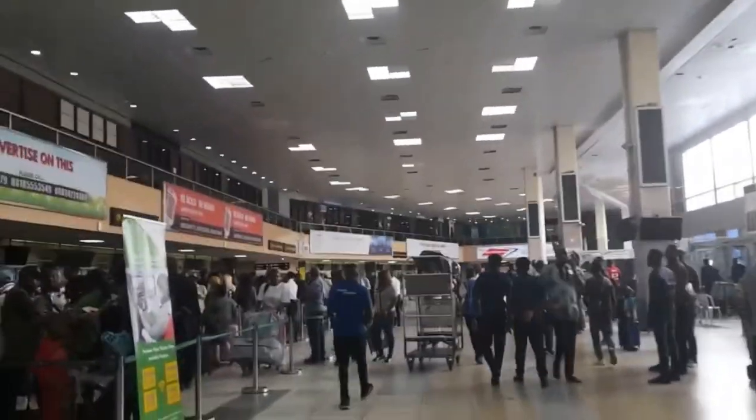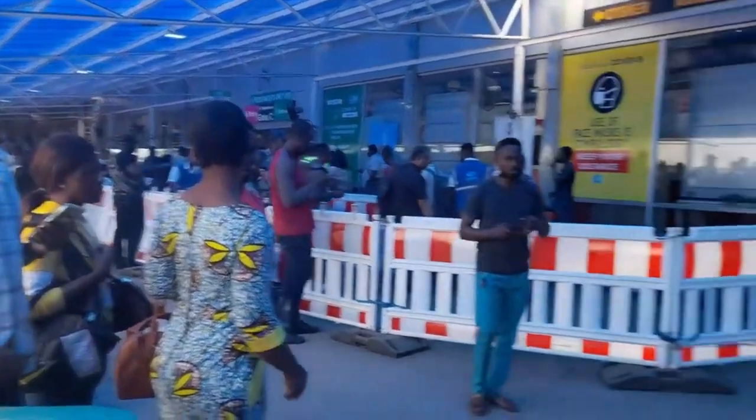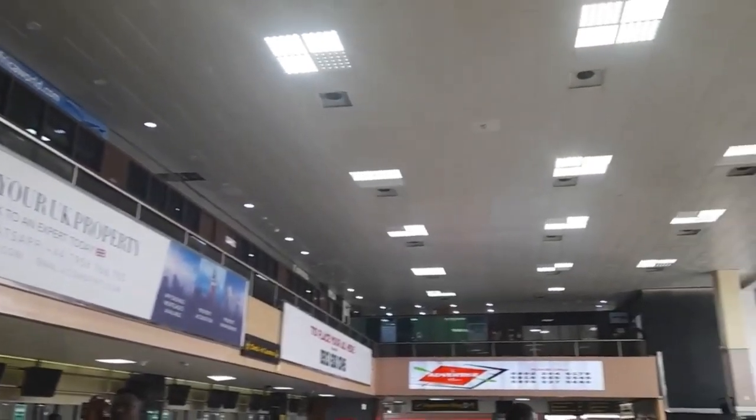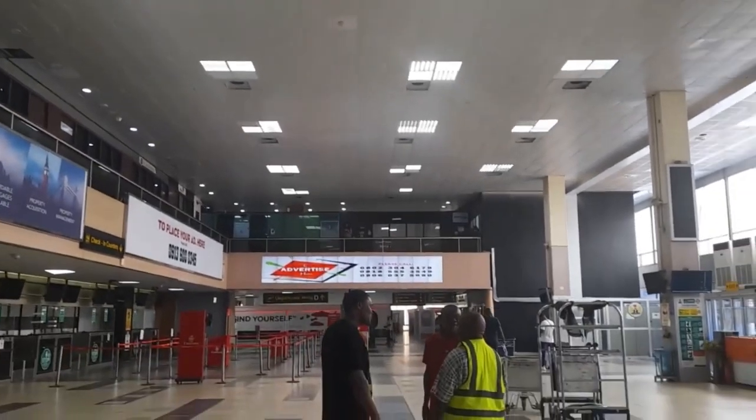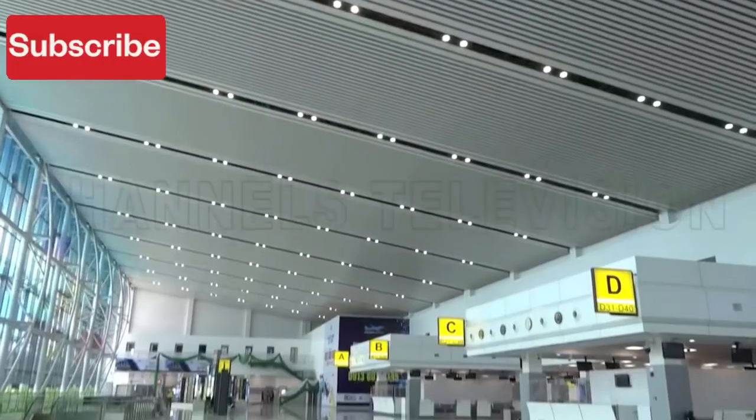It also has various amenities. There are plenty of check-in counters, security checkpoints, and immigration officers handling the influx of travelers. The old terminal is always bustling with activity, from families embarking on their vacations to business travelers heading to their next destinations. There is a constant flow of people, actually.